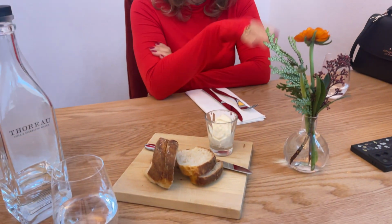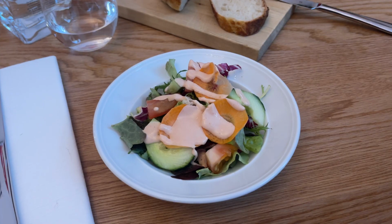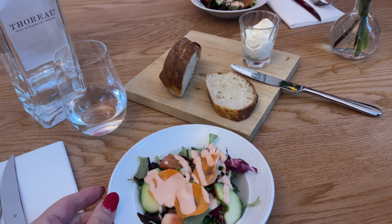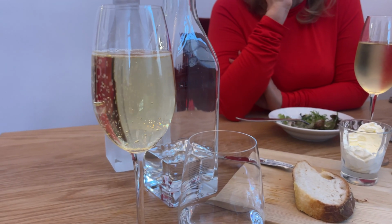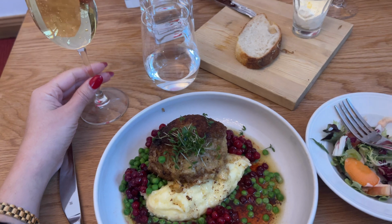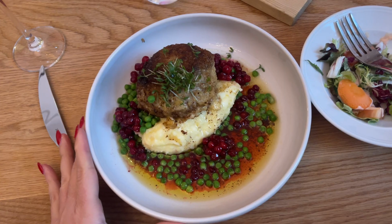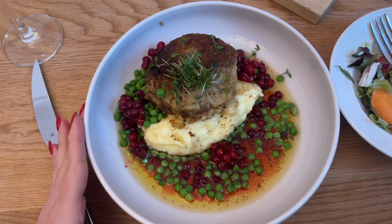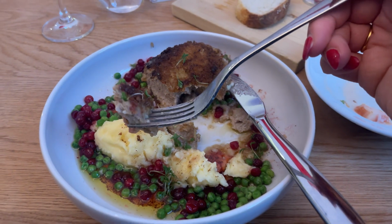During the weekdays, they offer lunch specials for 175 kroners, which includes bread and butter, a salad, lunch of the day, and coffee. On this day, the lunch special was a Wallenbergare, a Swedish veal mousseline, drenched in brown butter and green peas, served with classic sides like mashed potatoes and lingonberries.